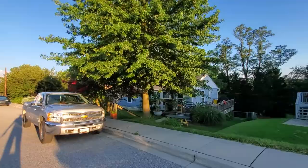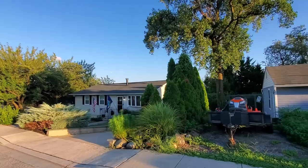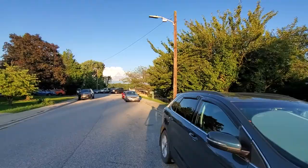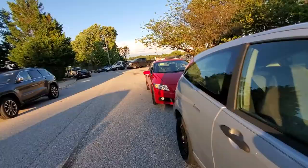A couple tropical plants here. It feels very tropical here. And it's surprising, the hills and big beautiful trees. The hills are a little steeper than home, but still pretty nice. All right, stay tight. Nice to have the maneuverability.